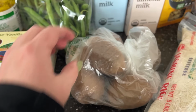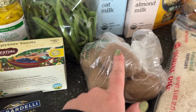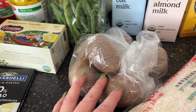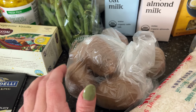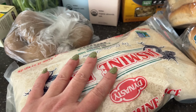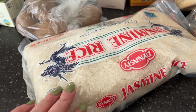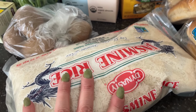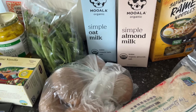Kiwis are another thing that Dr. Lee recommended, just having one a day with breakfast. And so I thought that's easy enough. We'll try that. Rice. We were out of rice, so I got this bag just to hold us over for now, but I do plan to make a bulk purchase of rice sometime in the future.